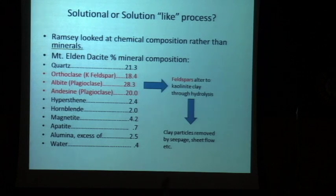This is the actual mineralogical sequence of the Mount Elden Dacite, and most of it, you can see, is actually feldspars, plagioclase and orthoclase feldspars. These feldspars alter to primarily kaolinite, but also other clays through hydrolysis. And I think what's created these caves and some of the other interesting erosional features on the mountain is basically this process of turning to clay, and clay particles are easily removed by water.